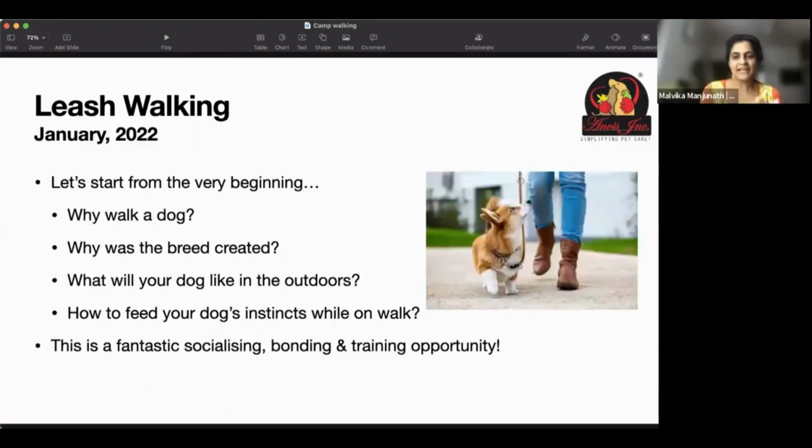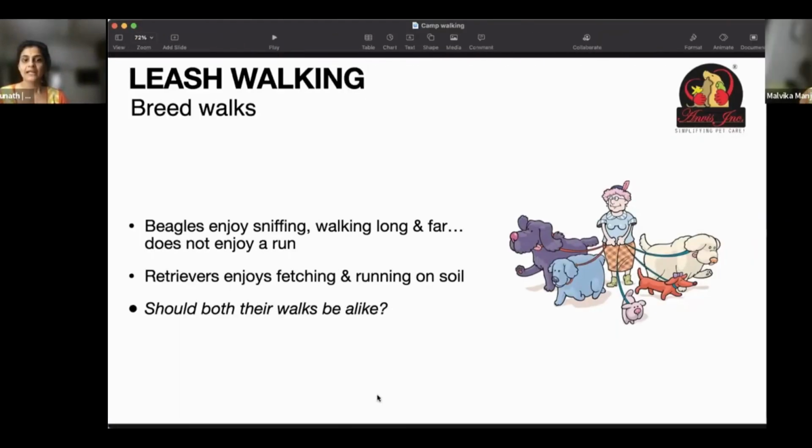Now we'll start from the beginning. If you get a good walk in that suits the breed of your dogs, you are going to have a much more well-mannered dog at home. So you've got to figure out what your dog enjoys outdoors and learn how to manage that on walks. And today we'll be able to cover that.